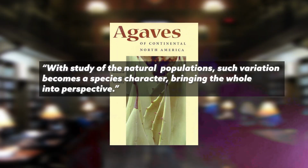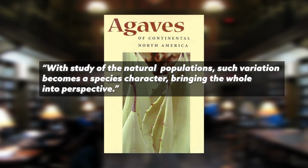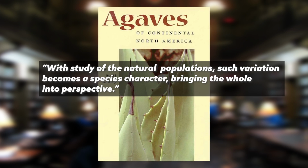So being the most cold hardy agave, it can live in a lot of places that other agave species can't. I think that's a huge reason why utahensis is the best agave. Now, the second reason that it's the best agave is that it's got the most variation. In his book, Agaves of Continental North America, legendary agave botanist Howard Scott Gentry says that variability is a species trait of Agave utahensis.